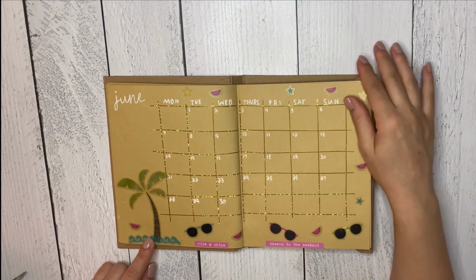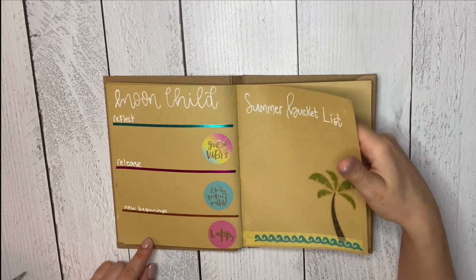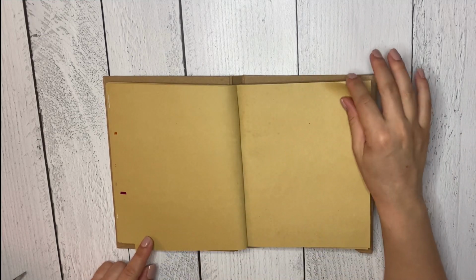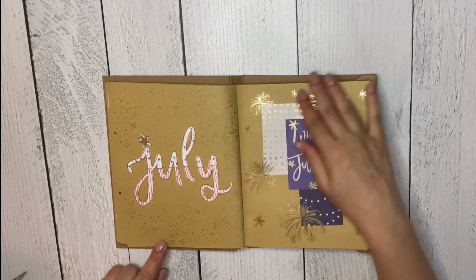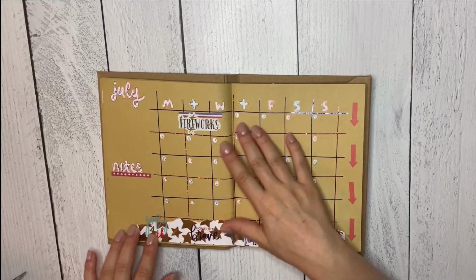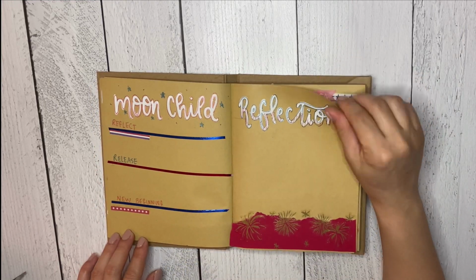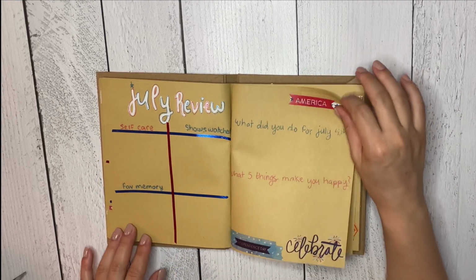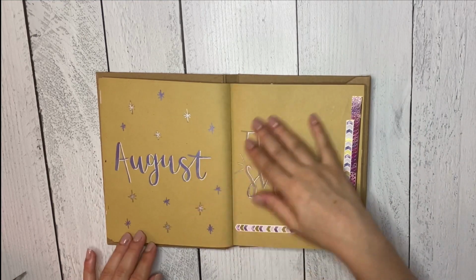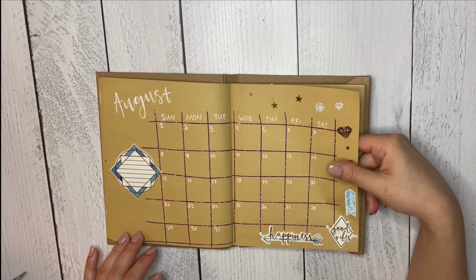I based the monthly themes on the season or holiday for the month. So June was a summer theme with some fun summer colors, and July was, of course, about 4th of July. It was really fun to use these stickers I had lying around because I used to buy those little sticker books, but what I always found is that there weren't enough stickers to create a monthly theme, so that's why I started creating my own stickers. So I had a ton of stickers that matched the monthly theme.